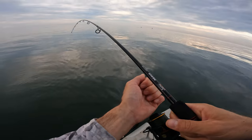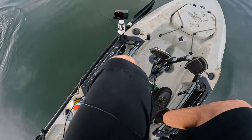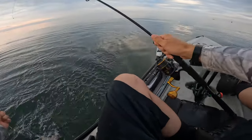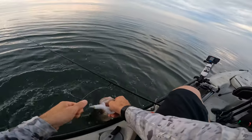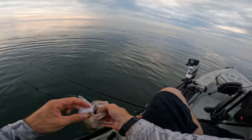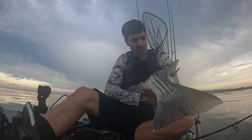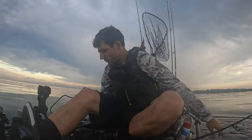The most fun fish to catch. Pretty decent size too. This is our nicest one today. This is a nice fish. Fatty. Fat fish. Chewing on those peanuts, I see. Wow, they always splash me.